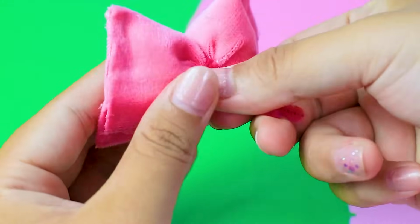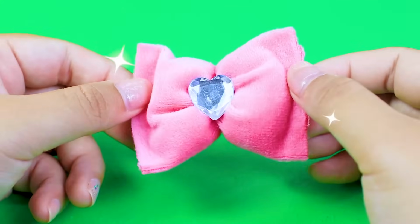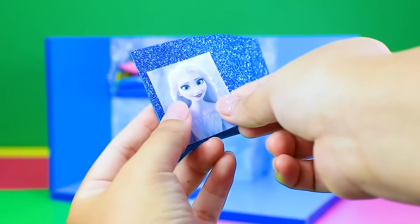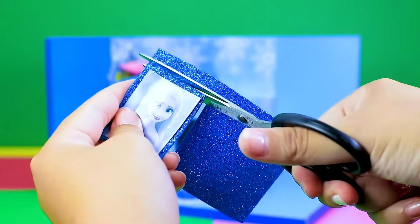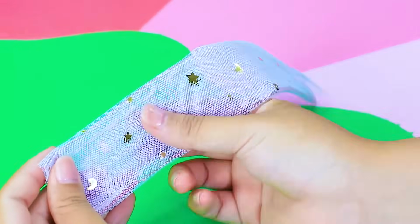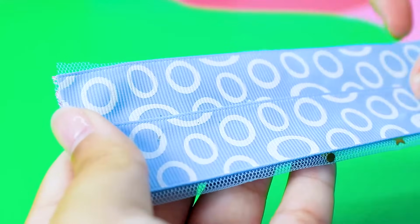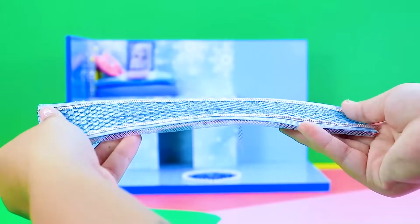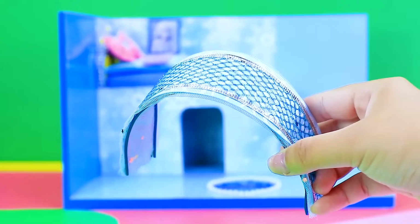A pink bow pillow is great choice. Heart gem to make it gorgeous. Elsa's picture. Tunnel to finish the frozen bedroom. It's easy to make, right?